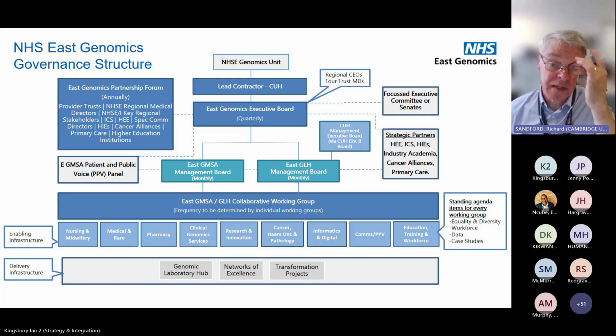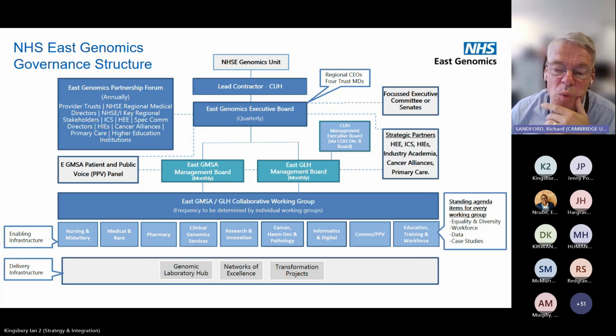But not only do they report to NHS England, there are also a number of other strategic partners involved in delivery, including industry, academia, the Cancer Alliances and primary care, for example. Next slide, please.